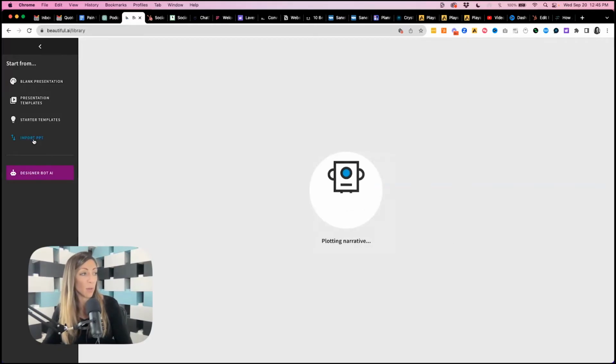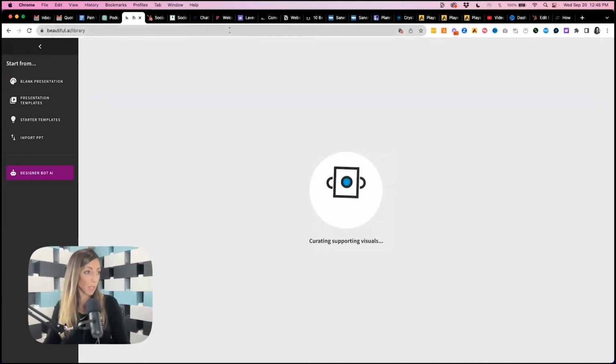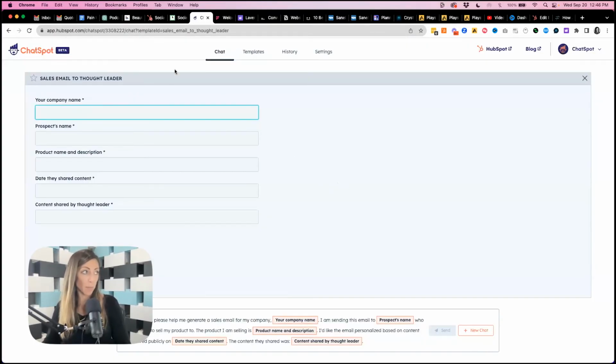You can choose to import a PowerPoint if you want to have it find your colors and schemes behind it. But I'm not sure how long this took me last time I did this. All right, we might come back to it in a second. So ChatGPT is a little bit slower. So, ChatSpot. I'm going to go here for a second.